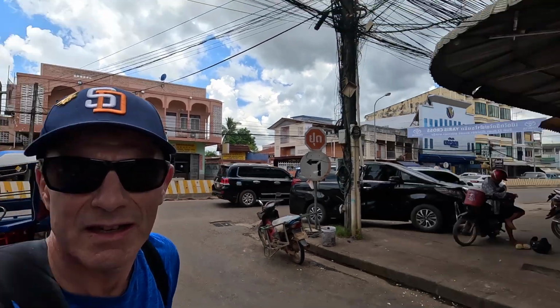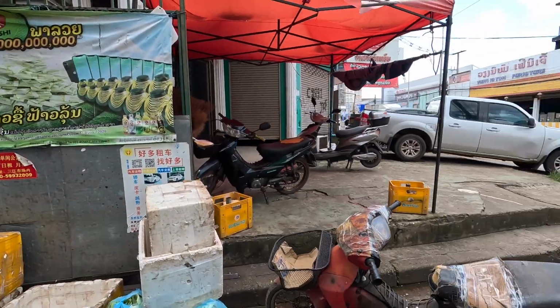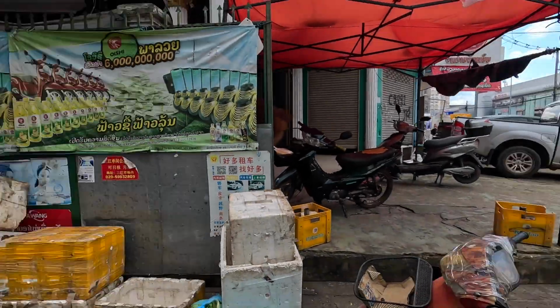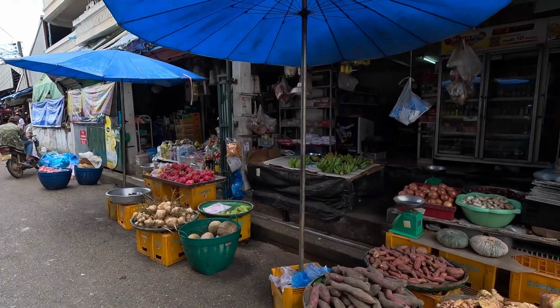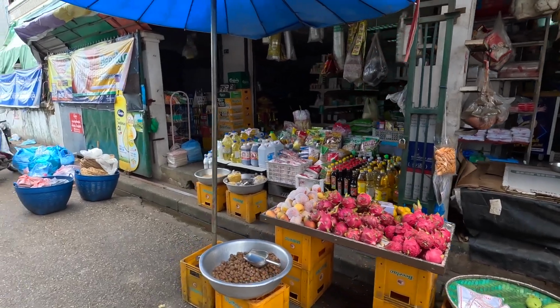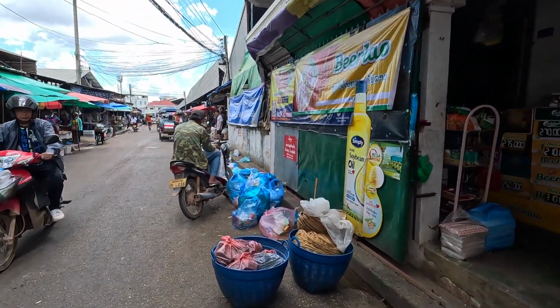So this is the Thong Kham market here in Vientiane, Laos. Let's check it out. This is kind of the beginning of it. I just got a ride from my driver over here. This is going to be a lot of fun. Let's see what they got. I love markets. So everywhere I go, I find one of these markets.